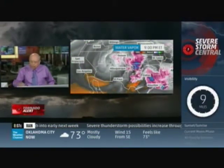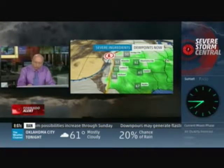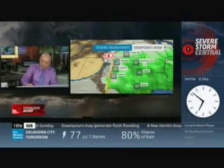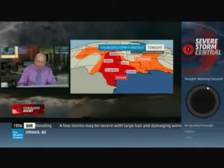So this upper low that we've been talking about is going to be with us for several days, continuing tonight to give a moisture feed, with still up in this Kansas, Oklahoma, Texas Panhandle area and adjacent areas an overlap of that cold air aloft over top of the warm, moist air at low levels.